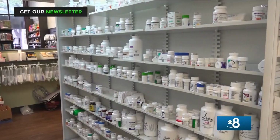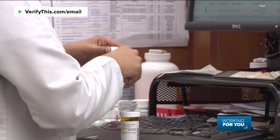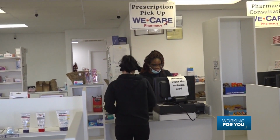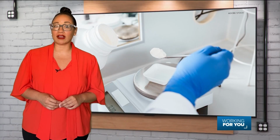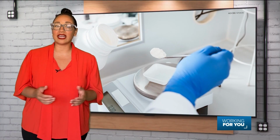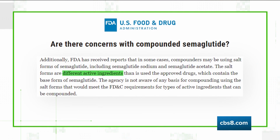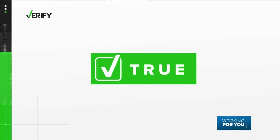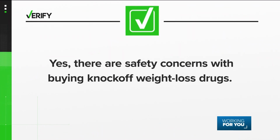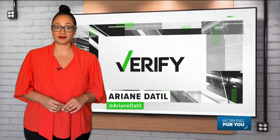Pharmacists and doctors can make compounded drugs by combining, mixing, or altering the same active ingredients to make a personalized form of a drug for a patient. But medical experts recommend that people avoid taking compounded versions of weight loss drugs because they aren't FDA approved, which means the feds can't vouch for their safety and effectiveness. And some may contain a different active ingredient altogether that isn't listed. So we can verify, yes, there are safety concerns with buying knockoff weight loss drugs. With your Verify, I'm Ariane Till.